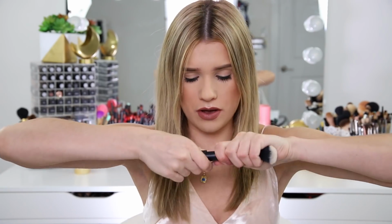Let's try something that might be a little bit easier to clean. Oh my God. It's stuck, you guys. Oh, I'm breaking my brush trying to get it out. I actually think it's stuck in there for good. So now I'm gonna just try it with a regular eyeshadow blending brush. Again, it's a little bit of a tight fit, but not as tight as the other one, so I hope this one doesn't get stuck. Oh, no, it definitely is stuck.